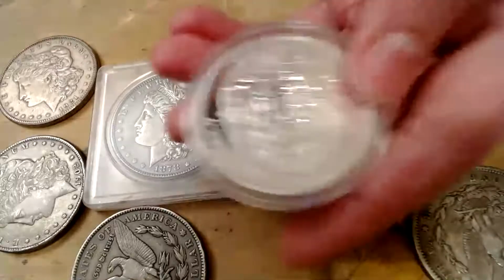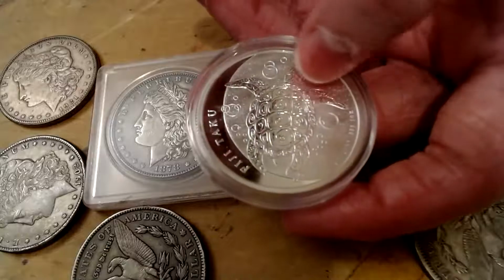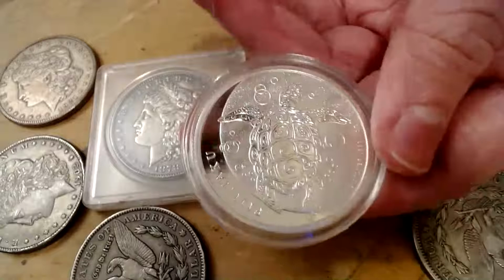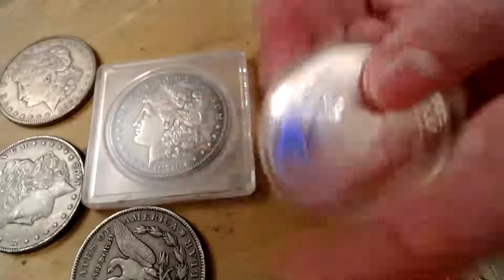So here, it's a Fiji taku is what it says. This is a hawksbill sea turtle, I believe. That or a green sea turtle. And this is the Fiji $1 or $2, sorry, coin. I like that it's $2.